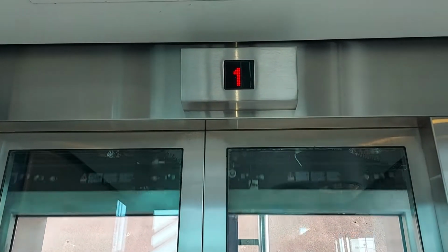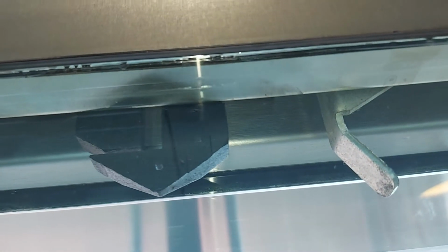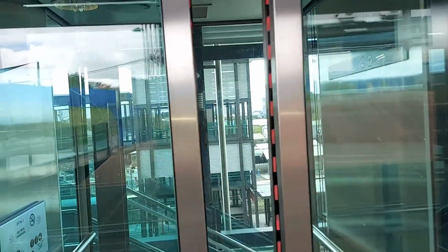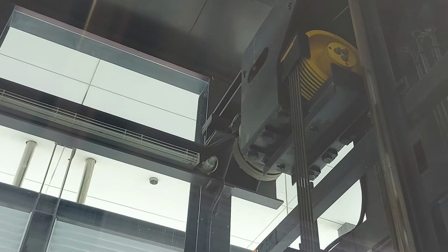Weird door skate. Going up. Dun, dun, dun, dun. You can see the door skate move. Level 2. Doors opening. Or use the emergency phones located on the platform. Oh, look at the motor on this one. Or call Crime Stoppers on 1800 333 000. It's a weird design. Same motor. Okay, that's not. There you go.